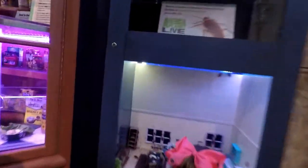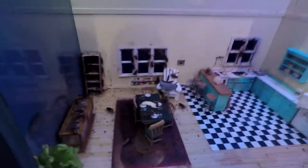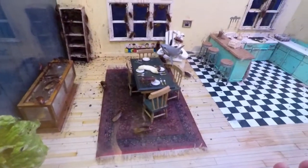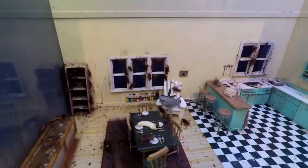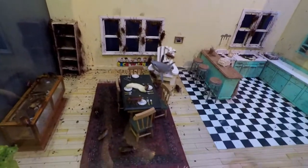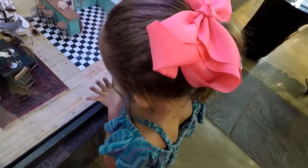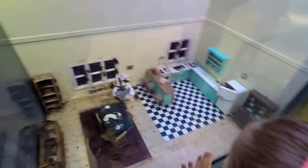Oh my gosh. They're all in the kitchen. Oh my goodness. Look at those roaches. He's eating someone's apple. Yep. Isn't what you'll find in a cabin. Ew. That's what happens at night if you don't clean your house, right? Yeah.